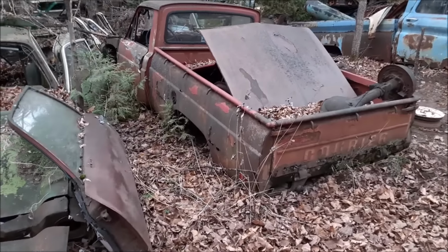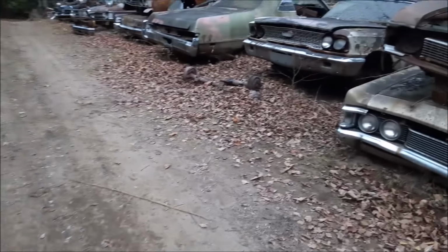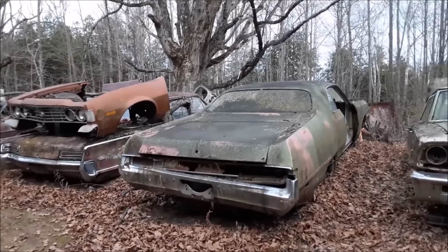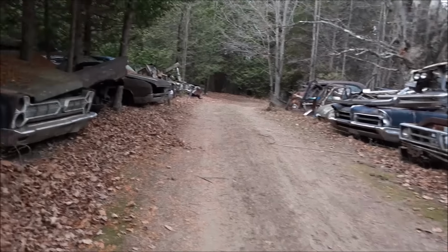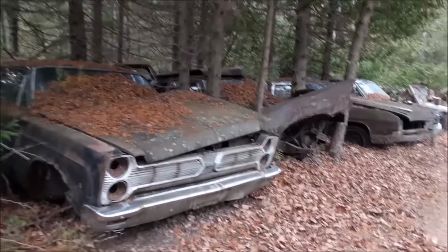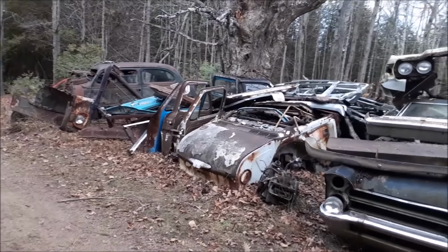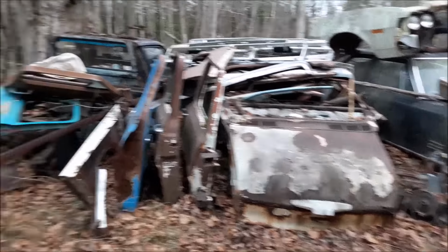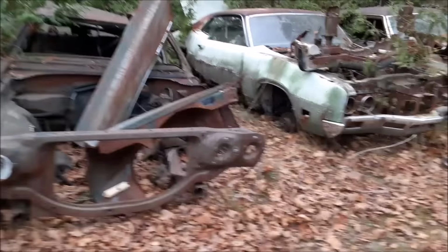Ford Courier. I've seen quite a few of them in here too. Oh, somebody bought a whole car. A 63 Ford sedan. Lots of big, huge Chryslers in here too. Mopar C bodies. Lots of them. I know exactly what that is. No, I don't. It's a Chevelle or a Cyclone, or I guess that would actually be a Montego, they would call it.